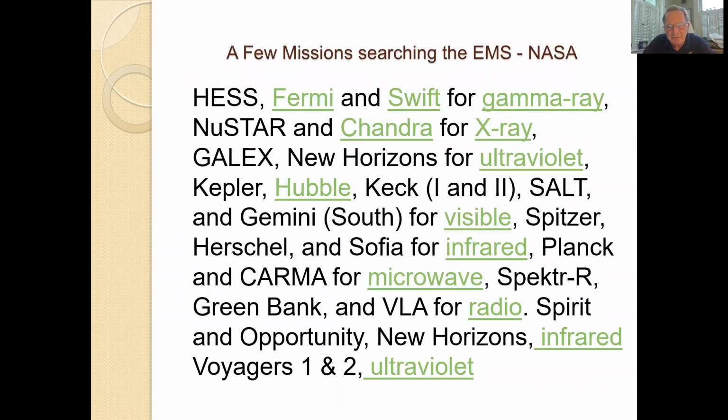So what I did here was list a few missions, and just a few, that are searching the electromagnetic spectrum. As you can see, we have the HESS, the SWIFT, searching for gamma rays, NuSTAR, Chandra for X-rays, New Horizons, which I'm sure everybody's aware of, for ultraviolet, the Kepler, the Hubble, the Keck, the SALT for visible, the Spitzer, Herschel, SOFIA for infrared, the Planck and the COBE for microwave, Green Bank and VLA for radio, and the Spirit and Opportunity, and again the New Horizons for infrared, as well as our first two real missions, Voyager 1 and 2, searching the ultraviolet.